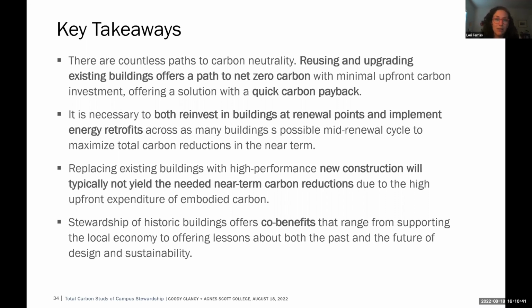And then lastly, that those co-benefits are really important, and Elizabeth just touched on them too, but there were a lot related to the local economy and salvage and circular economy opportunities, educational opportunities, both with the students, but also with the local community, about historic buildings, about renewable energy and how those go together, and many others as well.